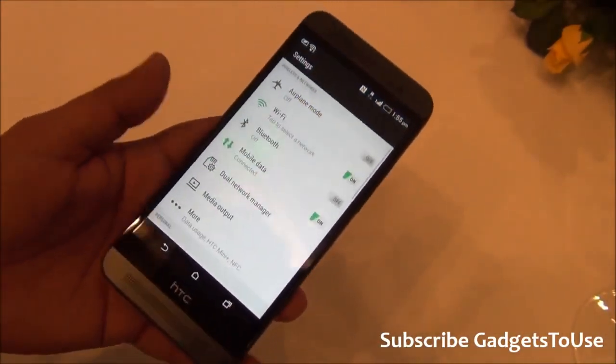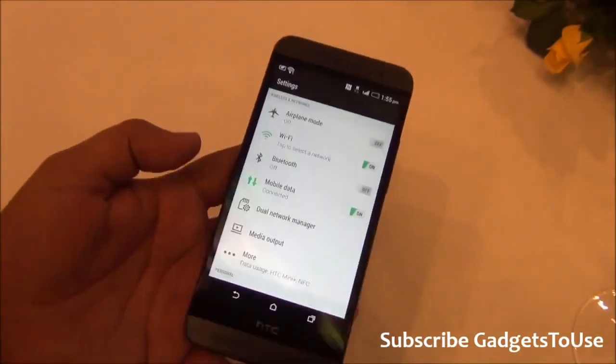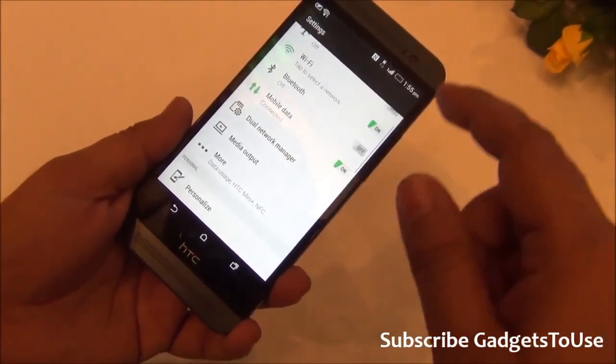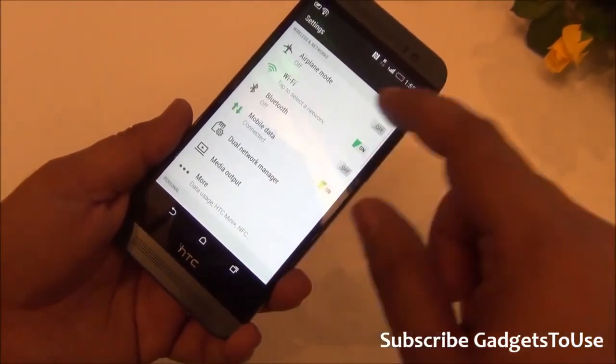One thing which I do not like about this device is that you have 2 SIM card slots, and both of them will accept a nano SIM. So you will need to get a nano SIM, or convert your normal size SIM card into a nano SIM, and in that case it will not be compatible with other phones, especially those which do not have nano SIM slots.